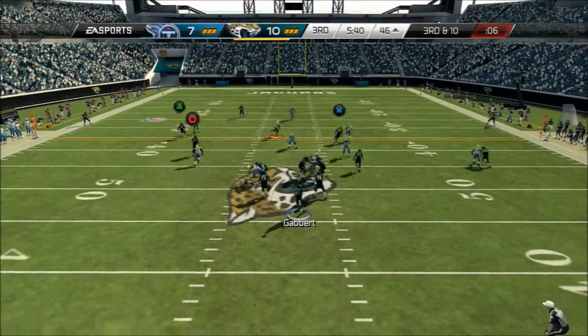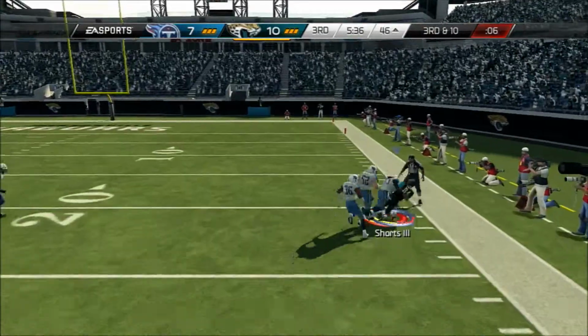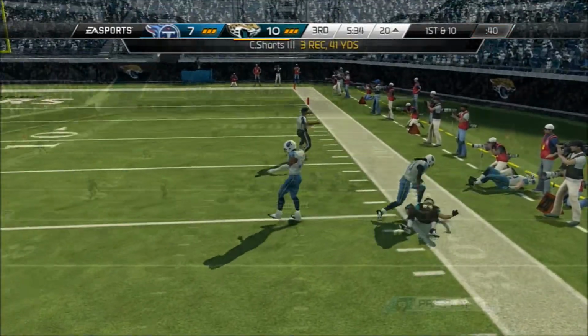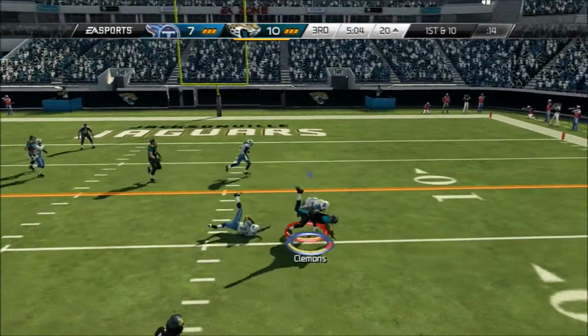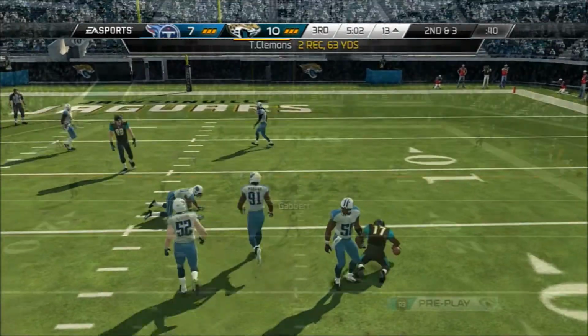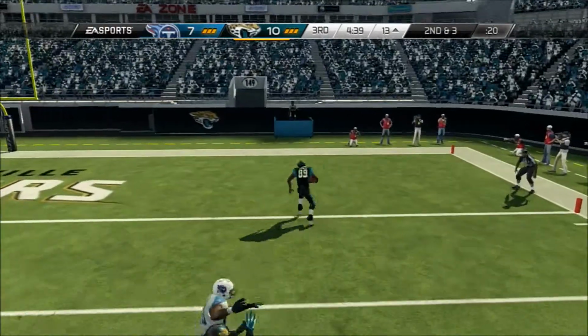Third and 10. He's looking to the right here on this throw. Into the open now as he crosses the first down marker. With two hands, he has it. The defense has got to be a little aggressive. Challenging the defenders to the right side.